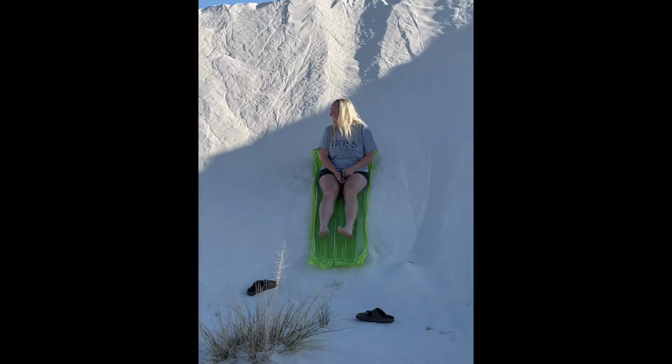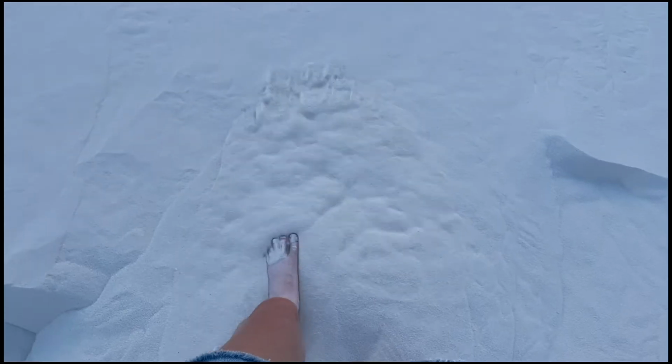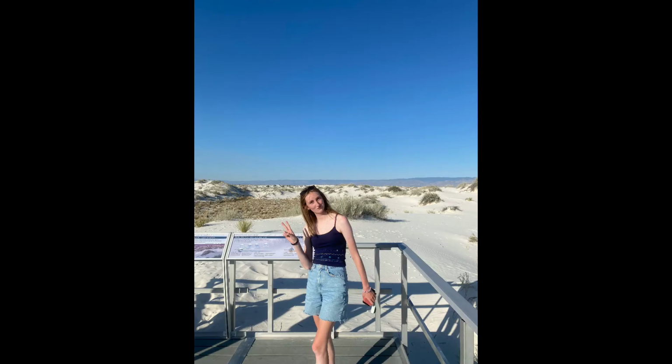It looks cool though. White Sands was pretty cool and made for some excellent Instagram photos, and also it was so fun walking down the hills because the sand was so fine that it would move like water as you walked. It was crazy. It was so much fun walking down the dunes, and just seeing something like this, which is naturally formed, is so wild.